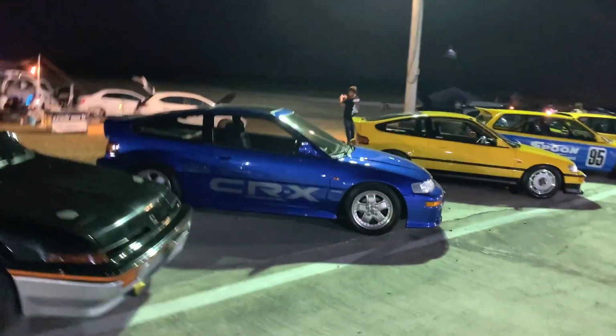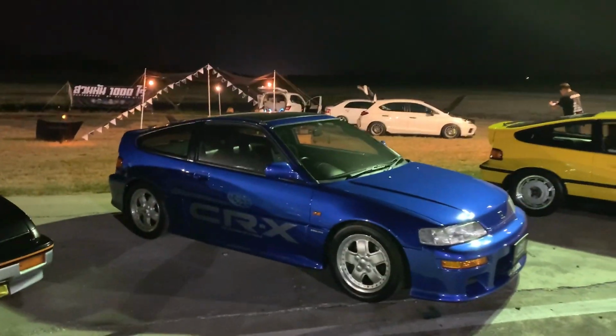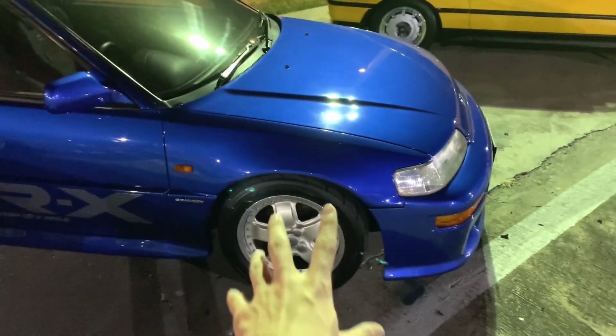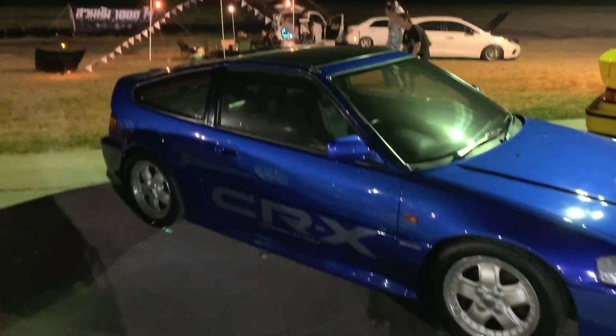CRX. Mugen, guys. Mugen full. Mugen Arrow. Mugen wheels. Sekarang Mugen rim boleh dapat, tapi cap ni yang susah. Cap ni susah dapat sekarang. So harga biasa orang jual, rim tak berapa mahal sangat, tapi kalau dengan cap lah, meninggal lah, guys.